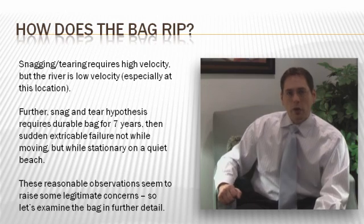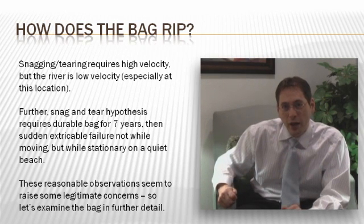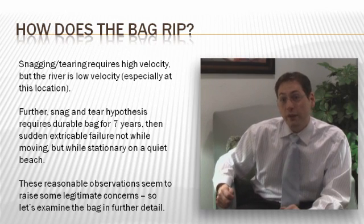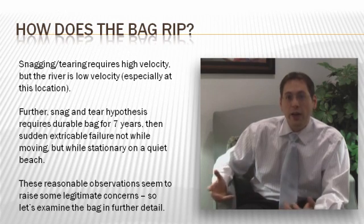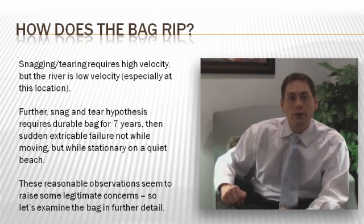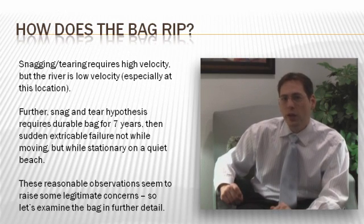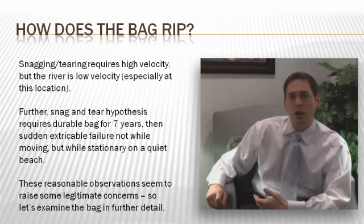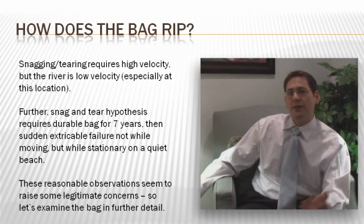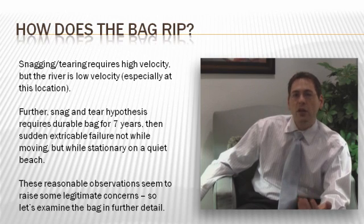Well, the problem is, we're talking about a very durable bag here, one that would presumably survive 7+ years up to this point, and yet we're talking about a very low velocity river, especially at this point. Go there, it's very tranquil, very quiet, very calm, very soothing. There's a little bit of a current, but that's about it. It's not really like rapids or anything like that. It's not fast, no high velocity, no high energy.